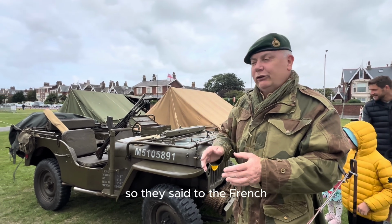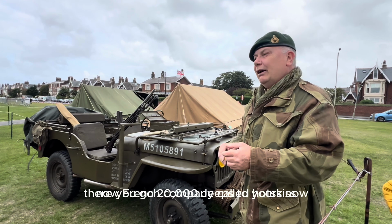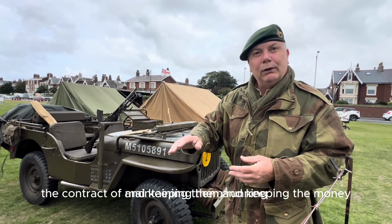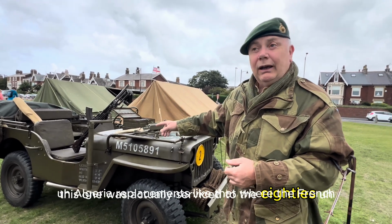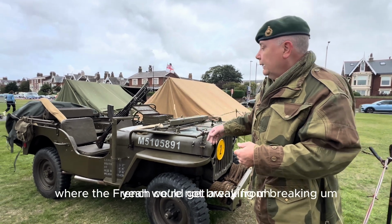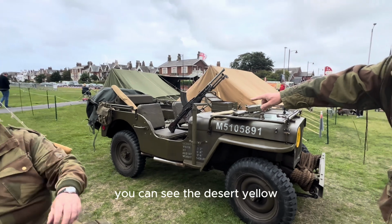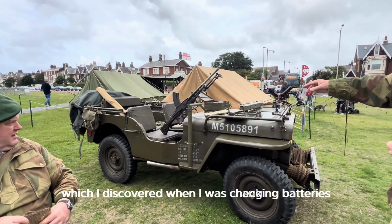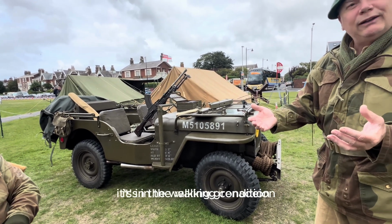So they said to the French, "Here you go, 20,000 Jeeps, they're yours." Now, a French company called Hotchkiss took over the contract of maintaining them and keeping them running. This one was actually serviced into the 80s, in Algeria and places like that where the French were operating. In fact, where you see the occasional scratch on the paintwork, you can see the desert yellow underneath, which I discovered when I was changing the batteries one day, because beneath the battery tray it was all still in yellow.